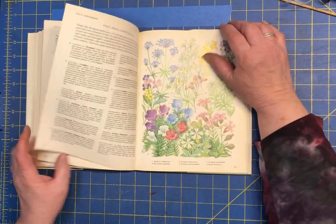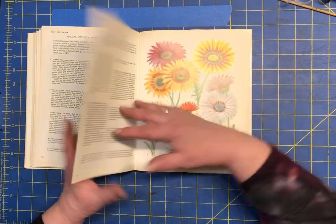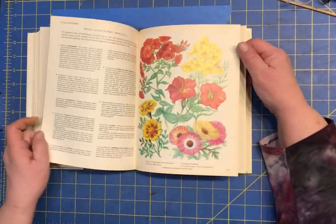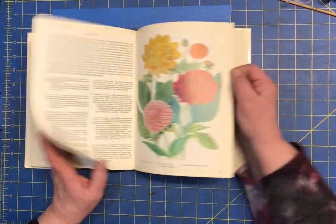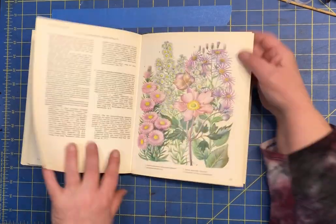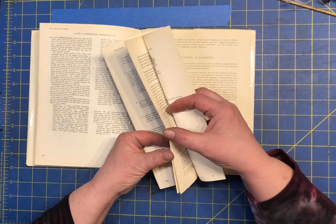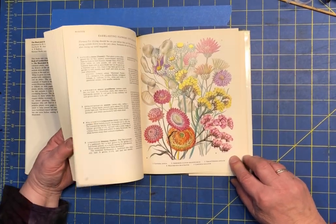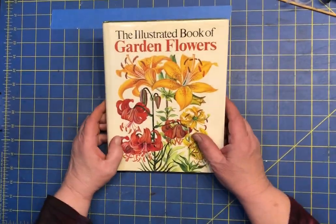This could probably be fussy cut there. Some nice, looks like daisies. More daisies there. Just so many choices in here, so many pages. Again, I'll probably be putting these up on my store because there's no way in my lifetime could I ever use all of these pages. There's 191 pages of flowers, about half of them. So that is the Illustrated Book of Garden Flowers.